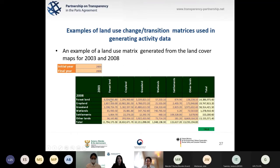And then if you were to read across this row, you know that there's about 2,295,960.60 of cropland that was converted to forest land in 2008 and so on. And these areas here, these rows add up and these columns add up. So this is this kind of matrix.